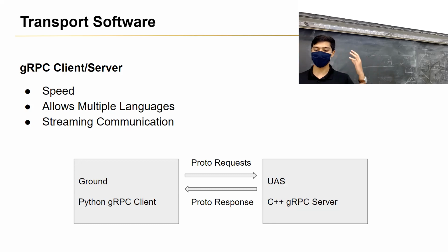On the ground, we'll be using a Python-based client. We don't care about efficiency too much there, so we can use Python, but in the sky, we'll be using a C++ server, since C++ compiles to be much more efficient and much faster than Python. We can then send requests to our server in the sky and receive responses as the server is able to actually implement them.